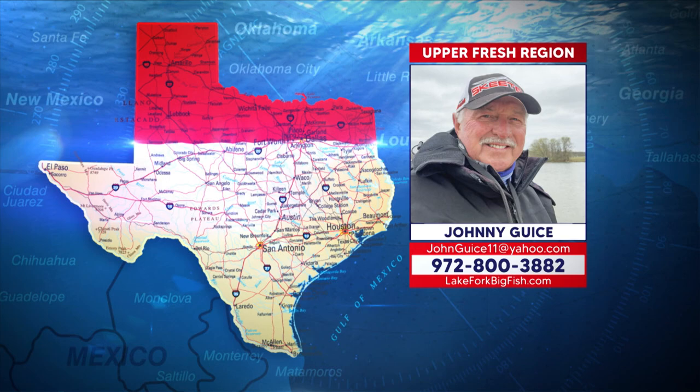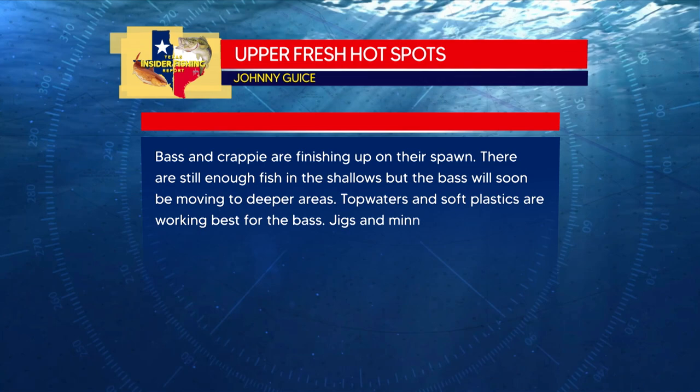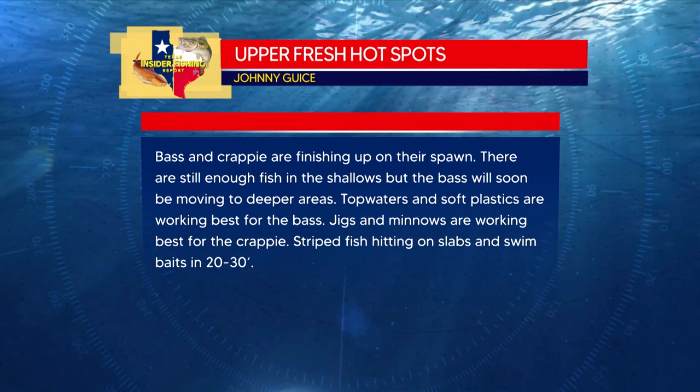We're going to go ahead and take a look at the Upper Fresh hotspots from Johnny's region. He says bass and crappie are finishing up their spawn. There are still enough fish in the shallows, but the bass will soon be moving into deeper areas. Topwaters and soft plastics are working best for the bass, and jigs and minnows are working best for the crappie. The striped fish, guess what they're hitting? Slabs and swim baits in 20 to 30 feet of water, Bree.